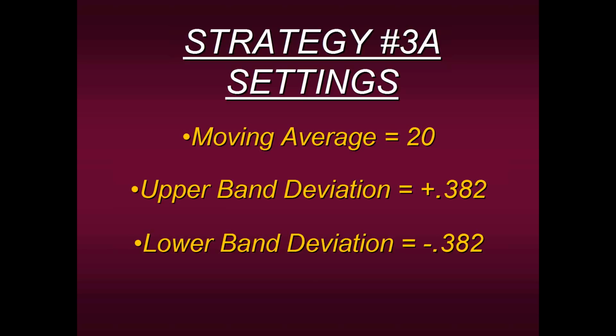Okay, we've reduced it down to a fraction now. And the lower band, instead of -2, is now -0.382. So you may want to write those down. This is very simple to change. Just go to your edit box. You should be able to change the deviations of the bands. If you have trouble doing that, simply contact your tech support for whatever charting software you're using. They should be able to tell you how to change it, okay?